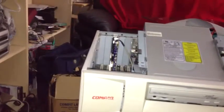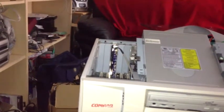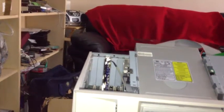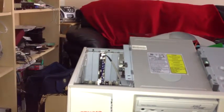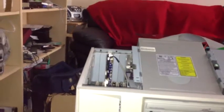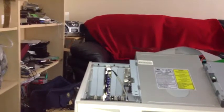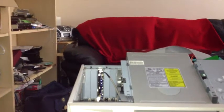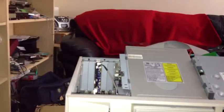256 megs of RAM would be a good idea, between 256 and 384. Definitely no more than 512, because it's just too much for this type of machine. Dedicated graphics and a half-decent sound card also would be a good idea, just in that vein. Maybe a 40 to 80 gig hard disk.